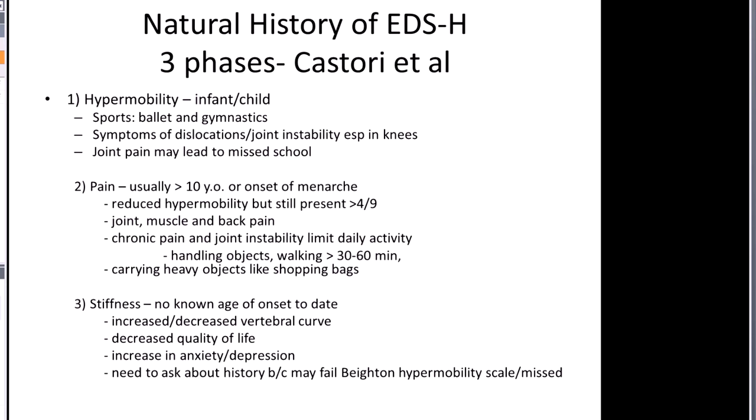Pain typically begins after 10 years old or right around the average age of onset of menarche. So that's interesting to note, with especially the female hypermobile kids. When they start complaining of more pain, lightheadedness, dizziness, getting revved up, can't sleep, can't calm down. They have less hypermobility than when they're younger, but still are going to present with greater than 4 out of 9 joints that are hypermobile on the Beighton scale, which we'll talk about.